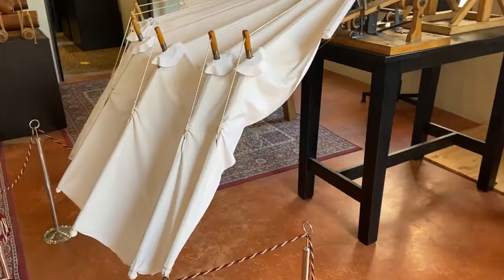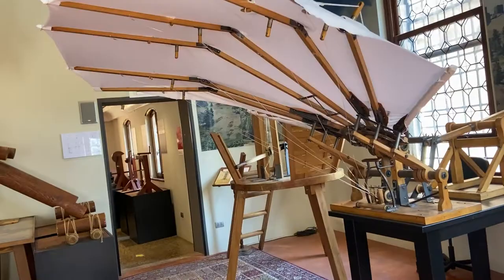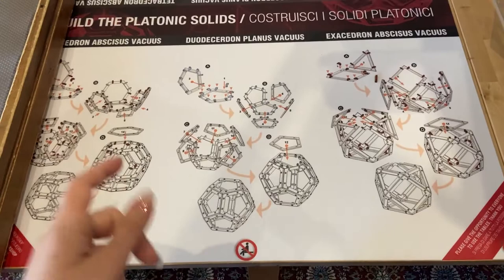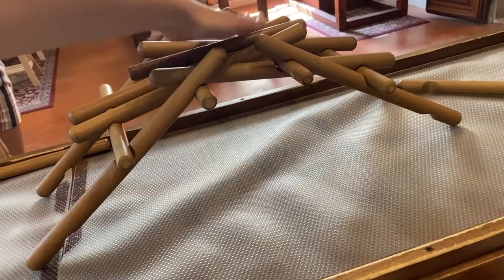He designed this to test the potential of the wing's thrust. That's so cool. It's really heavy though. Then this is, he basically played around with different shapes, construction shapes. And so it shows here some things that you can do, some things that he created for good structural integrity. So it shows this and how strong it is. And then you can recreate shapes.